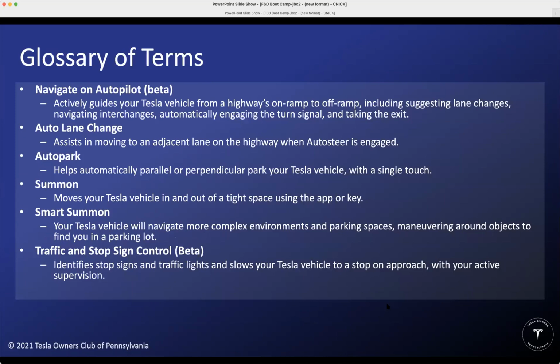Okay, so first let's make sure that we're talking about common terms. First of all, Navigate on Autopilot. The definition of that is using what would really be full self-driving when you're on a limited access highway. It will actively guide your vehicle as long as you have a destination set, on ramps, off ramps. It'll suggest your lane changes. It'll navigate interchanges. It'll automatically engage your turn signal, take exits. That's Navigate on Autopilot. And that is on today. If you have the full self-driving package, you have that in your vehicle.